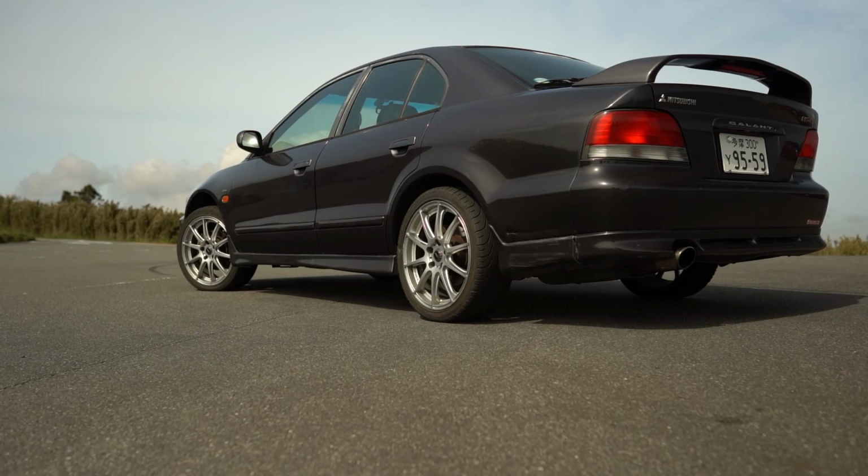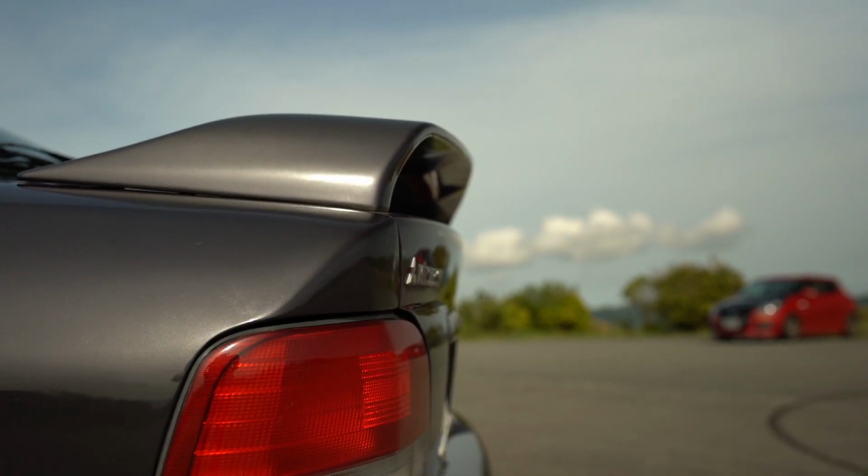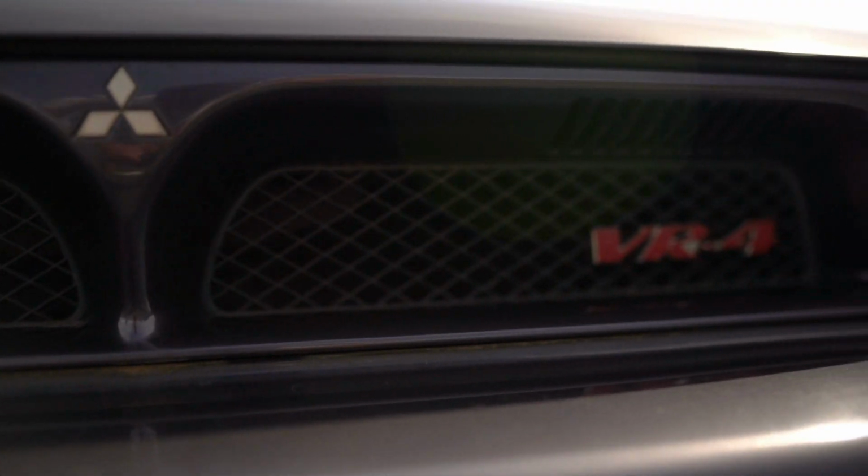Good morning, and you've probably noticed I am not in the Celsior or the Miata today. I am in my friend's Mitsubishi Galant VR-4. Not the old one, the kind of old one, the late mid-90s.